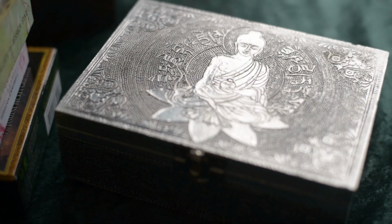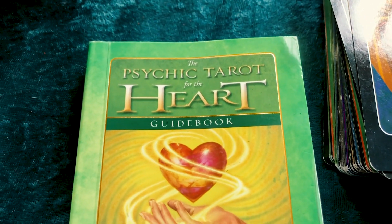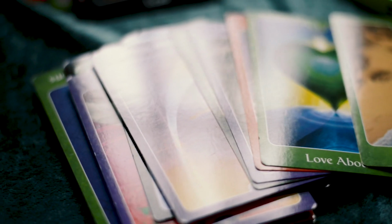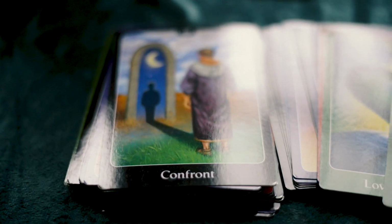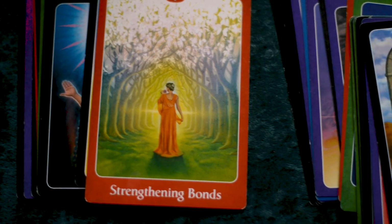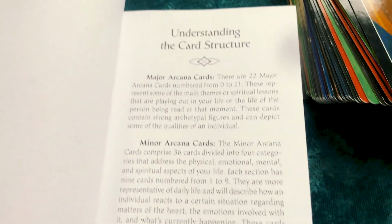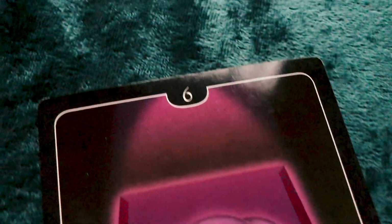I actually keep my favorite deck in here. So this deck is called the Psychic Tarot for the Heart. It is my favorite deck, and it is all about relationships. I actually wrote a blog post review about this deck. I feel like I've been beating this horse to death, actually. I keep promoting this blog post, but no one cares. Sorry, everybody. My bad. But seriously, this deck is awesome.